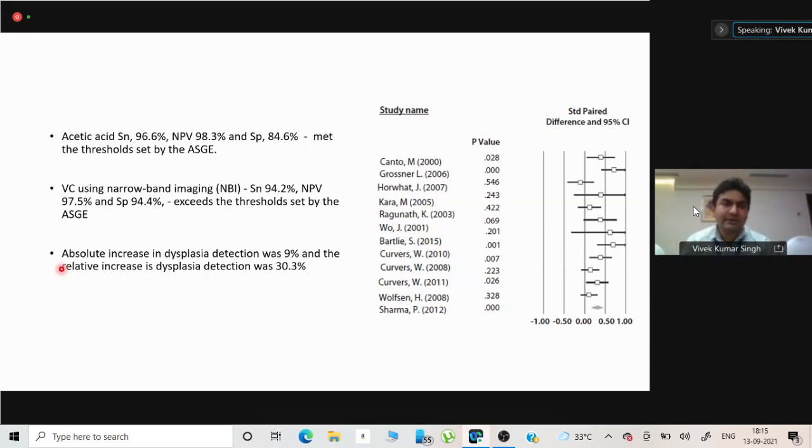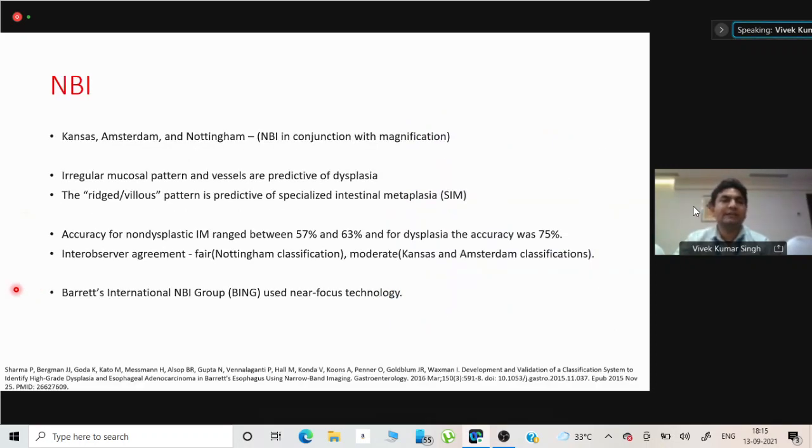The impact of using this was that there was an absolute increase in the dysplasia detection of up to 9% and a relative increase of dysplasia detection of up to 30% when chromoendoscopy was used in addition to white light endoscopy. So coming to individual modalities, NBI, there are various criteria for NBI classification, that is Kansas, Amsterdam and Nottingham.